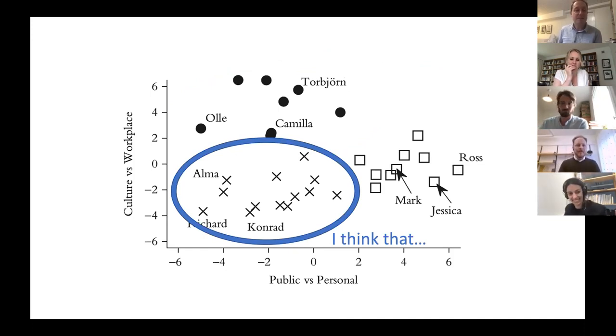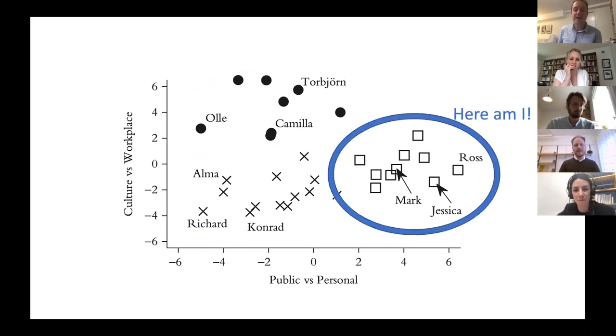And they tended to post on those types of things. And finally, these are ones everybody knows. They're the "here I am" people, here am I. And they post about their family, pictures of their dinner, lots of pictures of pets and so on.